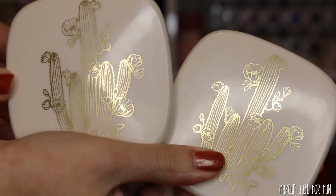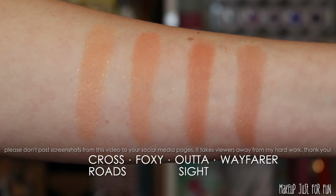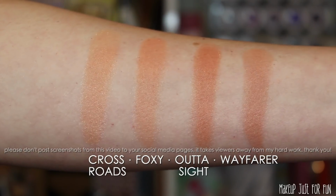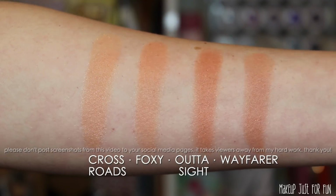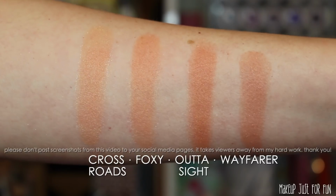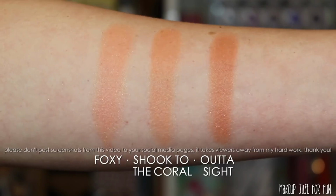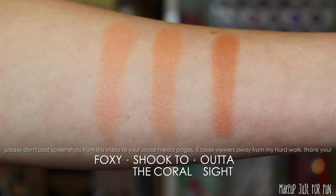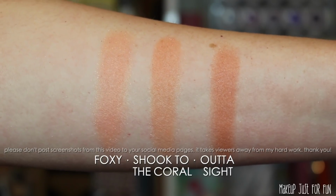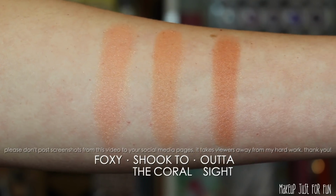Now, this is the one I really wanted to see. These are from the Wild Nothing collection, and they have a very similar outer packaging. And as you can see, the shades are quite similar too. They're not exactly the same, but once they're on the cheek, I think it's pretty much gonna look the same. And the Shook to the Coral blush, this is from the Coast to Coral collection. This one is decently similar as well. It does look like a pretty solid midpoint between Foxy and Out of Sight.